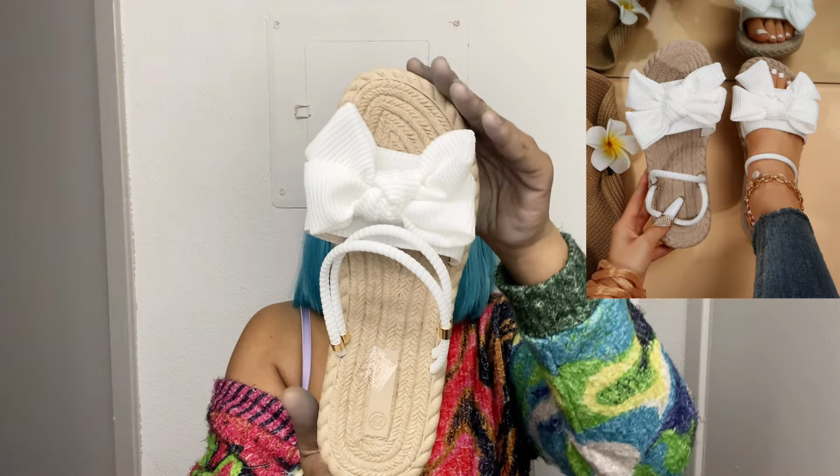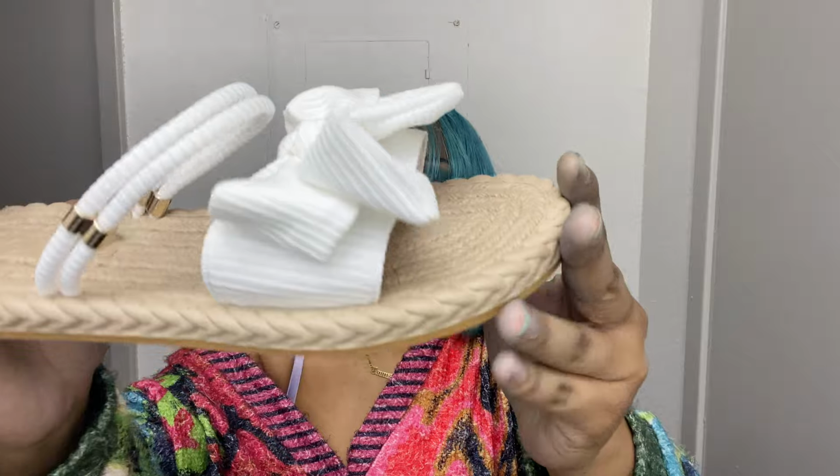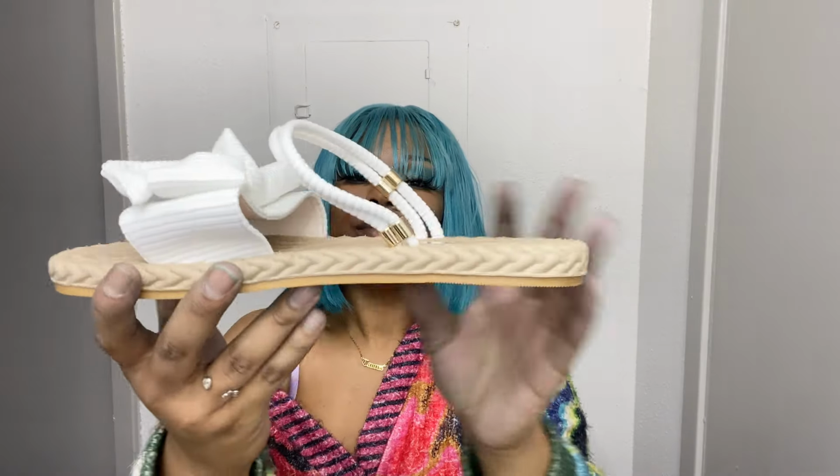Okay, so next I had got these slippers. Oh, these are so cute. I got these in a size 42. This shoe is so cute, y'all. Get into the details. This is so cute. So cute.